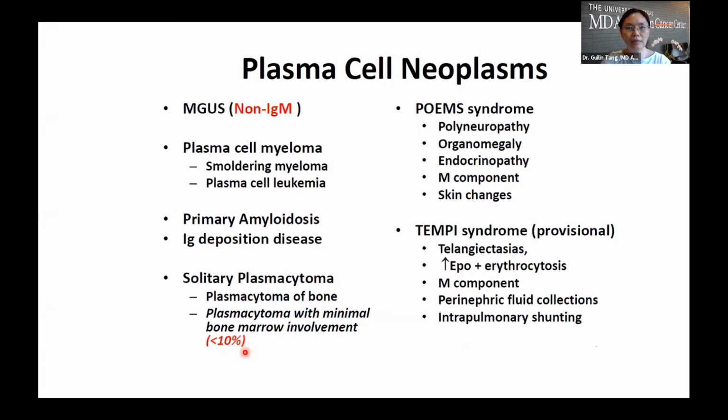So, plasma cell neoplasm is a group of diseases. The most common one we see is the MGUS, monoclonal gammopathy of undetermined significance, followed by the plasma cell myeloma. And there are two variants, one called smoldering myeloma, and another one is plasma cell leukemia. Uncommonly, we also see amyloidosis or plasmacytoma, and others are quite rare.